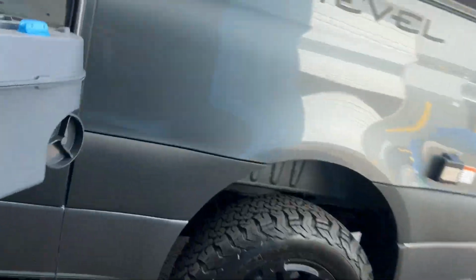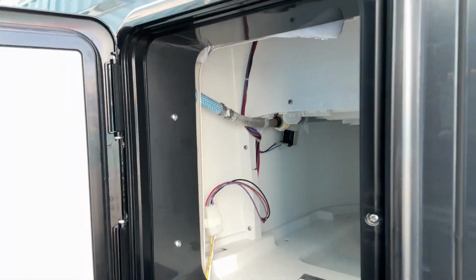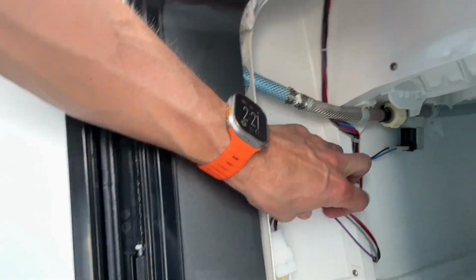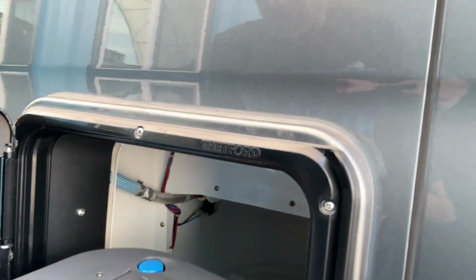So coming back over here, this is your cassette. So when you're going to use your cassette, it always goes in. And see how that wire's just kind of sticking in the way? You can kind of tuck it back in there and then also use a cable tie or something to get that out of the way. But when you push in your cassette, make sure you don't hit any of those wires that are there.